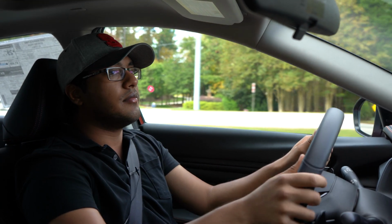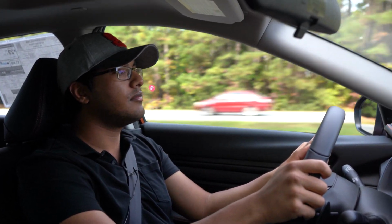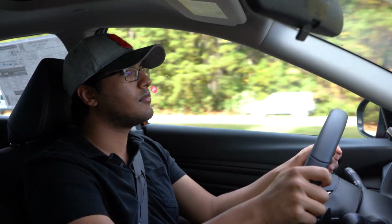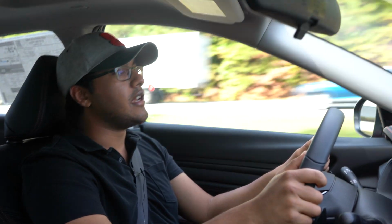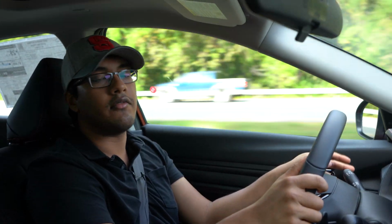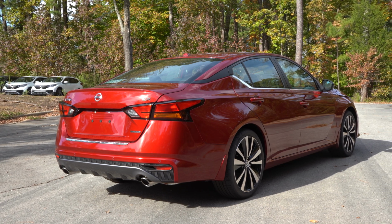And let's see. It does obviously have a CVT though. And I've driven a few other Infiniti products, QX80, QX60. I honestly like the way the CVT was tuned in the QX60. This is obviously not an Infiniti product. It is a Nissan product. So actually this is going to be tuned for efficiency more.